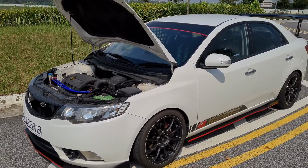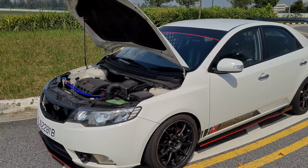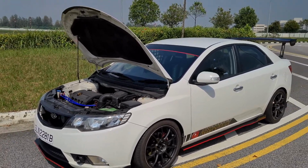Your ride quality will definitely be affected with the coilovers, so if you want comfort, coilovers are not the type of mods you want for your ride.